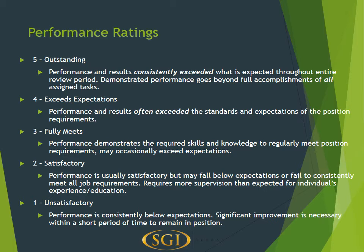And so the 1s, this is what HR's role is. We'll be looking out for any 1s and 2s to make sure that if someone's rated a 1, we know what we have done, because the performance review should not be a surprise. This should not be where the person is finding out that they're a 1 in performance. So the rating of a 2 is satisfactory. Performance is usually satisfactory, but may fall below expectations. And so, if someone is rated a 2, HR will be having discussions with managers on what we're doing to try to help this person improve their performance.